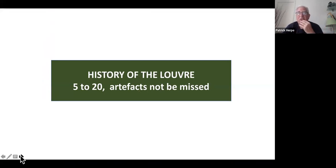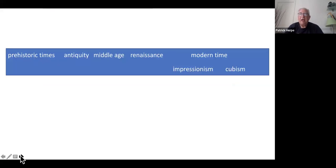We've spoken about the history of the Louvre, and we are going to see now 5 to 20, so 16 altogether, artifacts not to be missed. But to introduce that, I just want to place the Louvre in the timeline of art. I think it's important because today we have people from America or Canada, and we don't have the same timeline in Europe as you have over the Atlantic, because we have a longer history. So sometimes it's a little bit difficult.